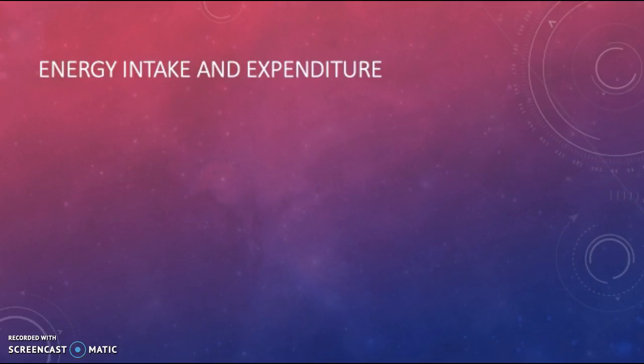Indirect calorimetry estimates heat production by measuring respiratory gases using a Douglas bag collection and gas analysis system. If 1 litre of oxygen is consumed, then 4.8 calories are expended. By working out how much oxygen is consumed, you can work out how much energy has been used.